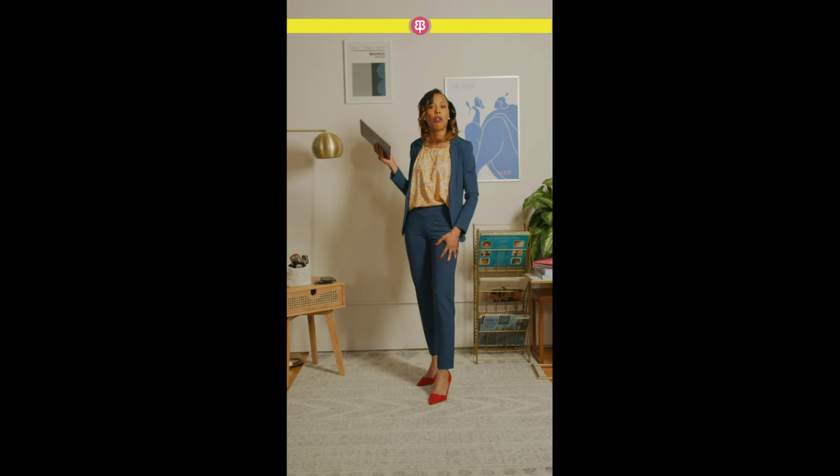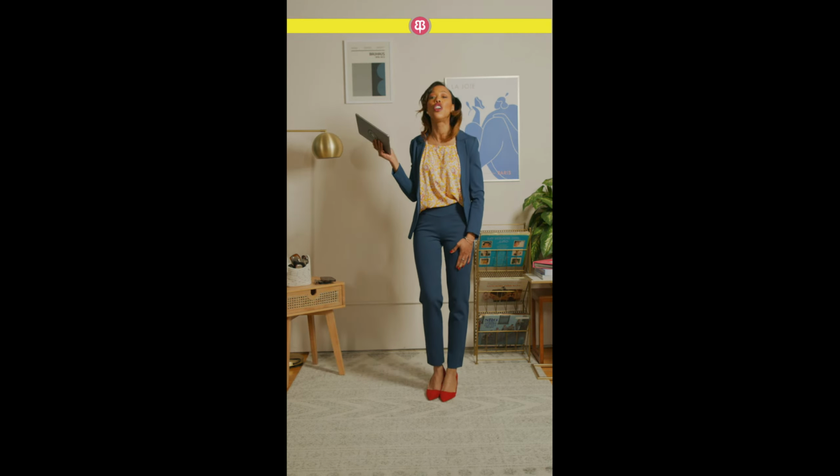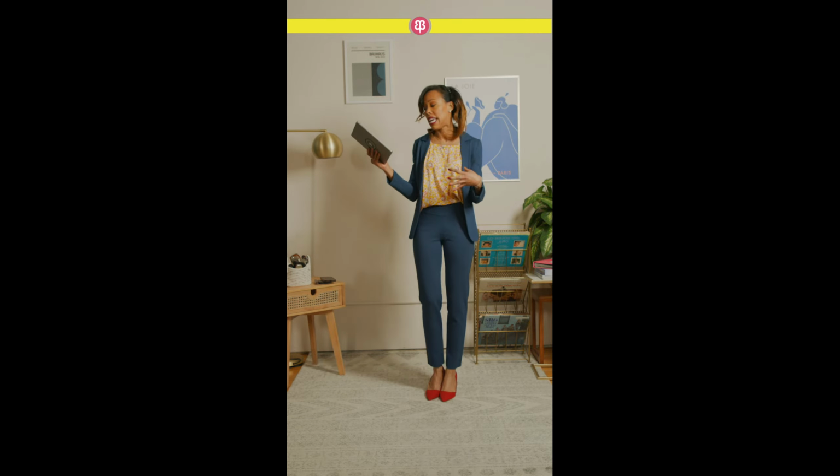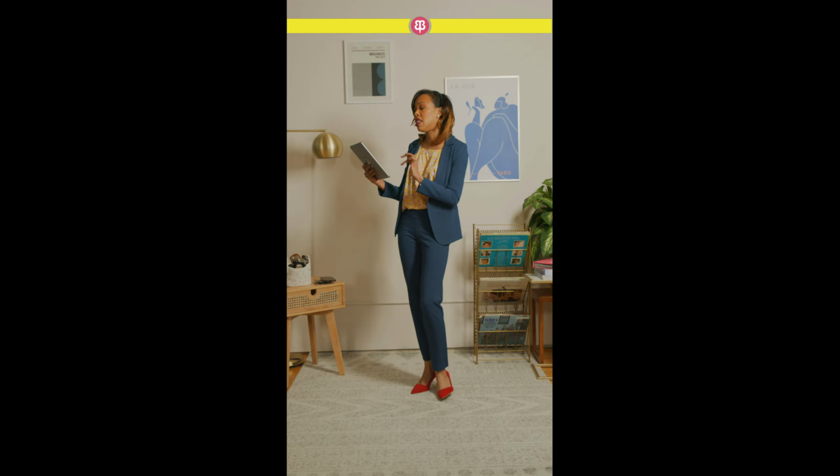Don't think, oh, this is a teal, I can only wear it. No, you can wear it with basically everything. And you see how it just gives that nice contrast to the look.